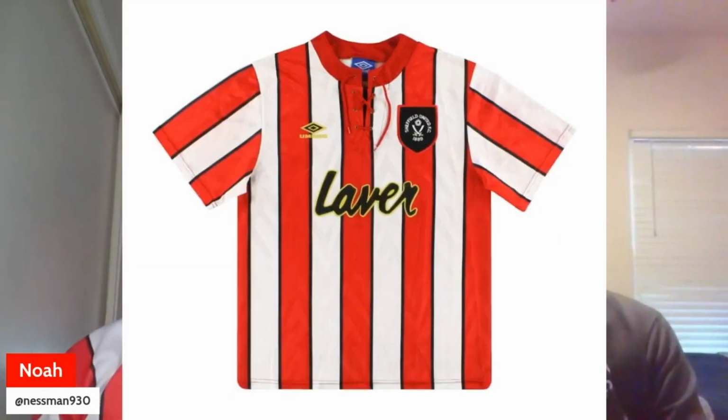Now, the next kit is the kit that I'm wearing. It is the 1992-1993 Umbro kit. I absolutely adore this shirt. That badge, for me, that's the best badge that United have ever put out. I absolutely love it. I bought several shirts now that have just that badge on it. It's just a beautiful kit. I love the pinstripes in between the red and the white. I just love pinstripes on a Sheffield United kit.